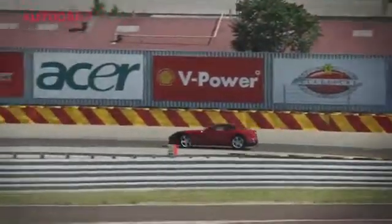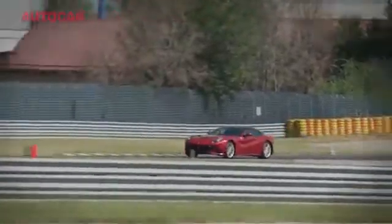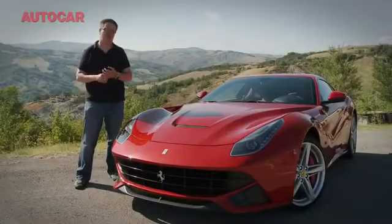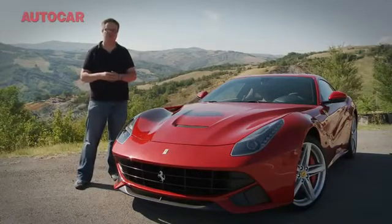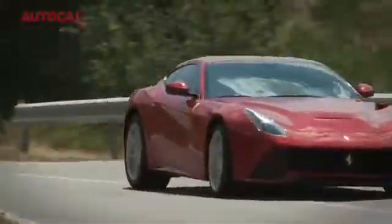Fast as it is. Very fast indeed. 3.1 seconds to 62, 8.5 seconds to 124 miles an hour, and more than 211 miles an hour flat out. This is going to sound hard to believe, but I think Ferrari's achieved something even more significant with the F12 than it did 2 years ago with the 458.